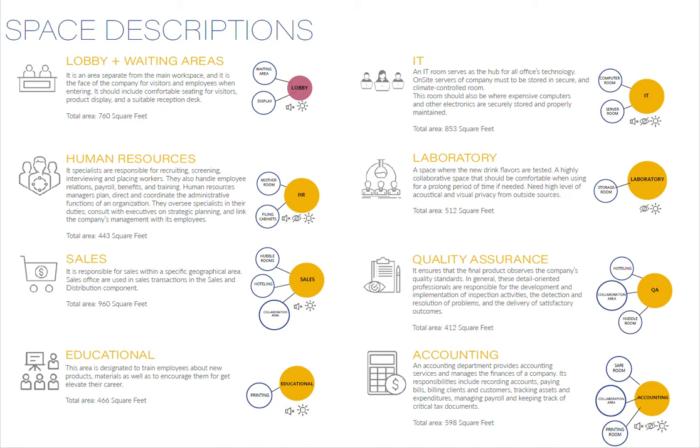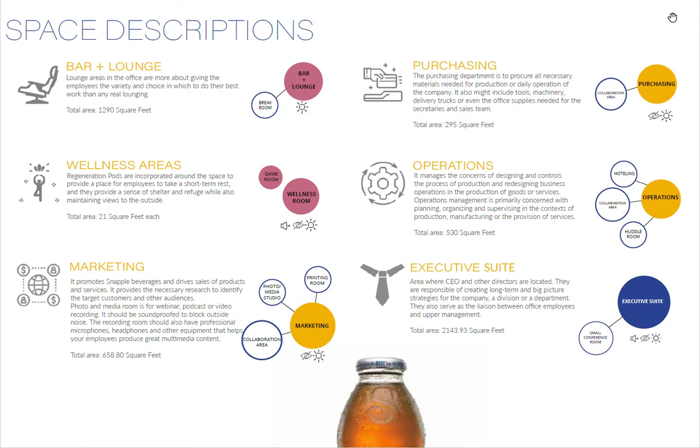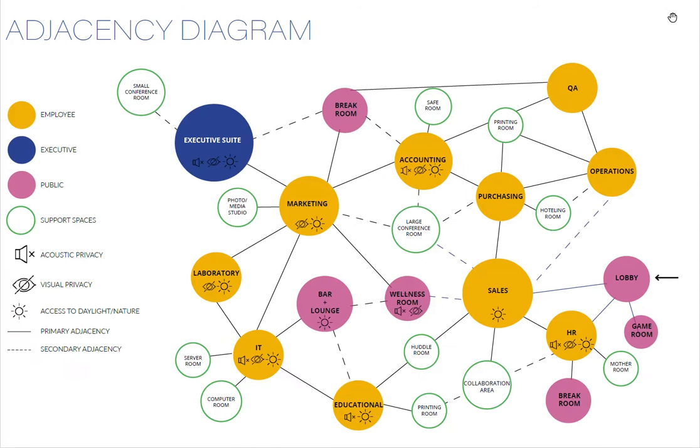Here are the space descriptions: lobby, human resources, sales, educational, IT, laboratory, quality assurance, accounting, bar, lounge, wellness areas, marketing, purchasing, operations, and executive suites, which are for the CEOs.